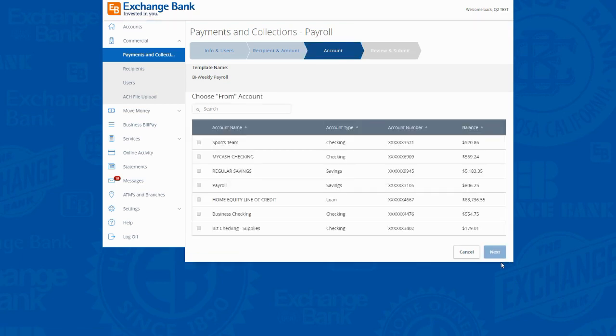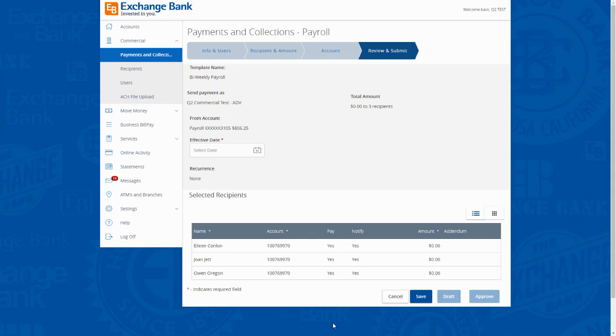And when I'm paying payroll, where do I want this money to come from? So of your business accounts with Exchange Bank, where should that be coming from every time? I'm going to go ahead and choose the payroll account. I'm not getting paid very much. And then go ahead and select next.